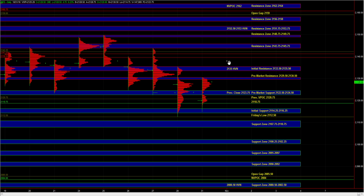On the downside, we have pre-market support at 22 half to 24 half, and holding above that area tells us that the buyers are still fairly aggressive and fairly active. A break below 22 half to 24 half would be the first signal that sellers are starting to step back in. Below that, we have the previous VPOC at 2075.